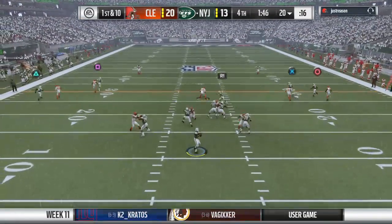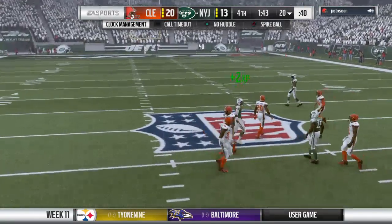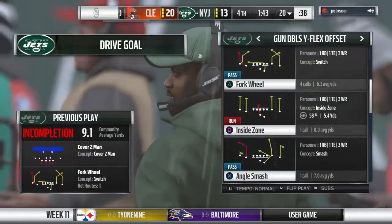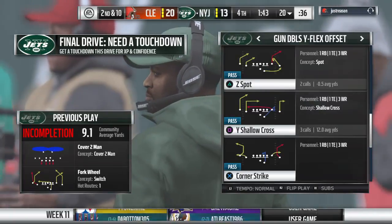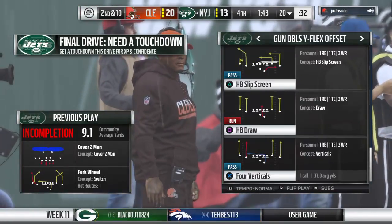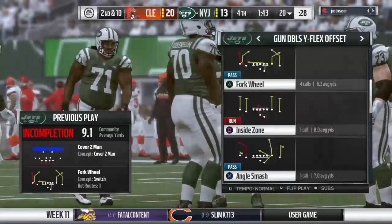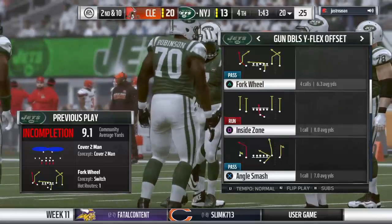To throw. And it's knocked away and incomplete. Devontae Parker was the intended receiver. And now it's second down. And that one was knocked away, and I think the defender's going to be a little upset with themselves. They made the play on the football, but that one felt like a forced pass by the quarterback.